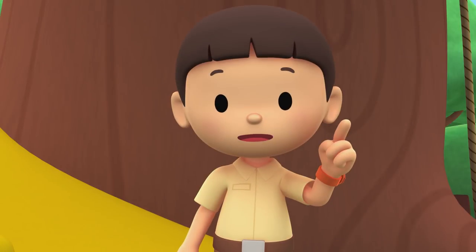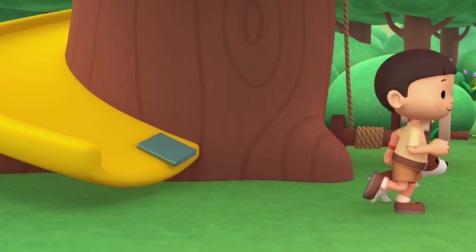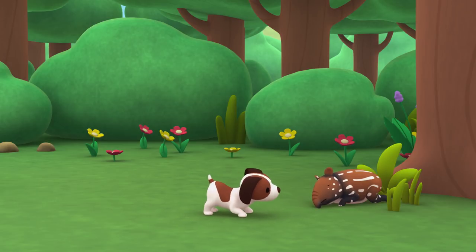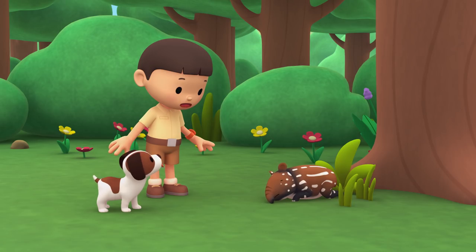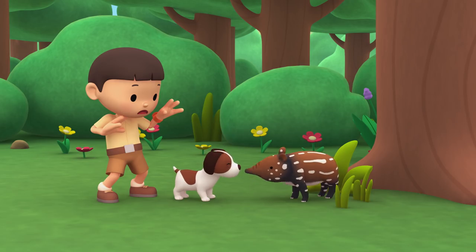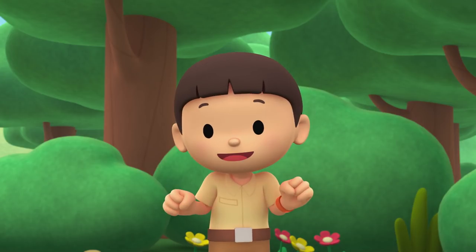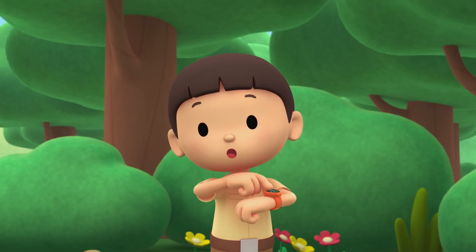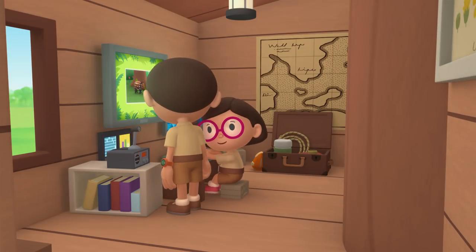Hey, maybe there's an animal hiding in our garden right now. Let's try to find it. How strange. Could this be an animal? Hey, it is an animal. I wonder what animal this is. I know. Let's take a photo and send it to my sister Katie. She is also a junior ranger. Hold still, little one. Hi, Katie. So did you find out what animal it is?